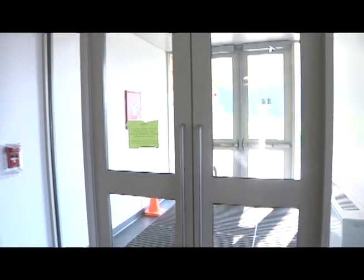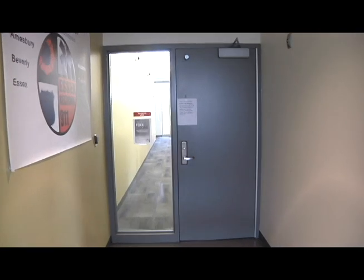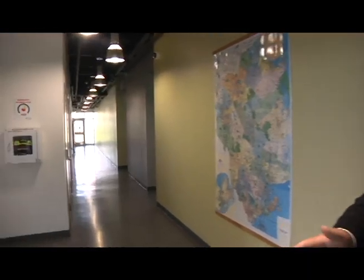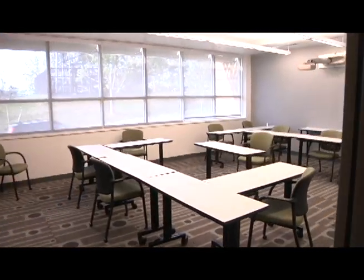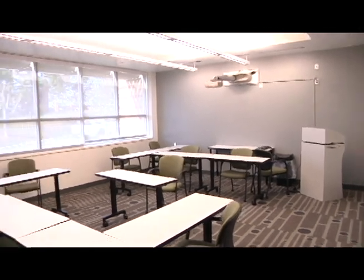As we enter the building, the first thing you'll notice is that the building is a secure facility. You need a key card access to gain entry into the site, and then also our restricted area needs additional key card access. I'm going to bring you down to our administrative wing, where we've got conference tables set up. There's a small conference room, as you'll see, and then a larger multi-purpose room. This room can be set up for board meetings, which we hold many of.